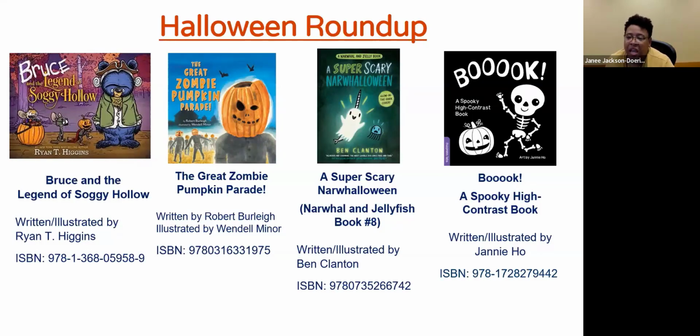This last book to your right, the black and white, is called Boo. Sorry, I just wanted to say that. A Spooky High Contrast Book. This is written and illustrated by Janeé. This is a board book. And this is very cool because it's high contrast. So it's perfect for babies, young babies and older babies. High contrast books help young babies discover images and see shapes.